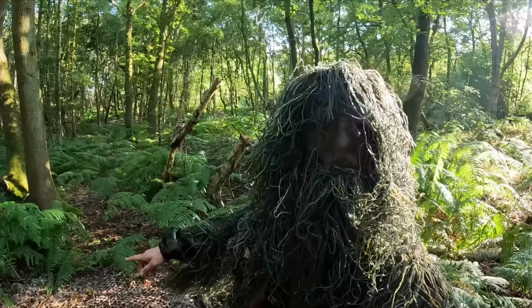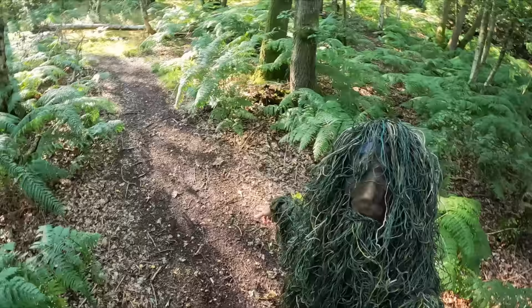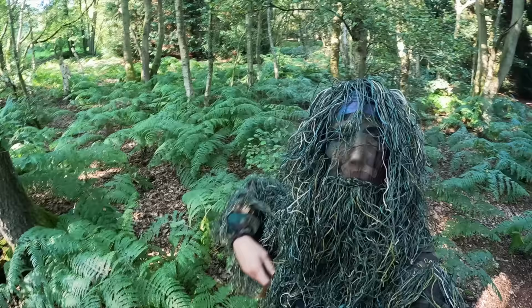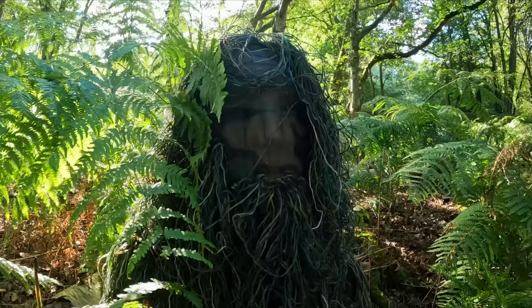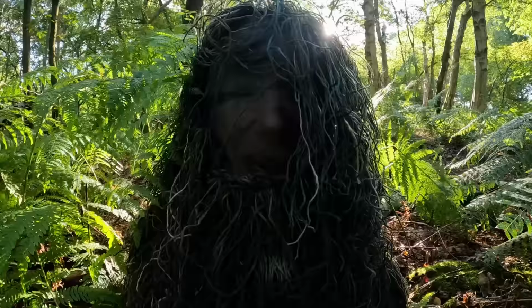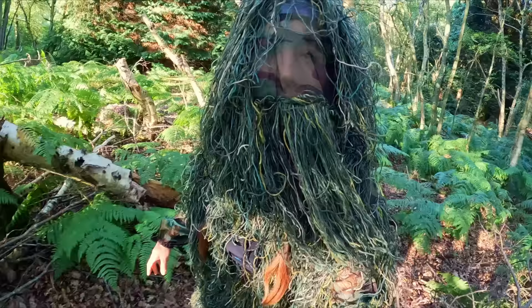Let's nip over to the other side. Path just over here. Right, this is the path here. And camp's over there somewhere. I can't see it, but yeah. You know, no one's been along yet. And I won't lie, I'll be slightly disappointed if I don't get to test out this camouflage. The night is young. Right, let's play hide and seek now.